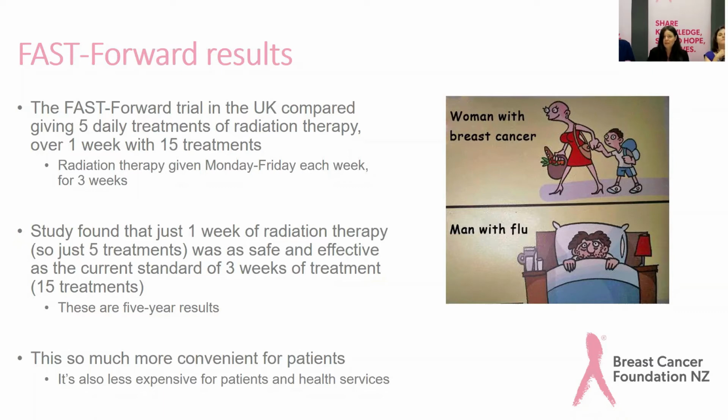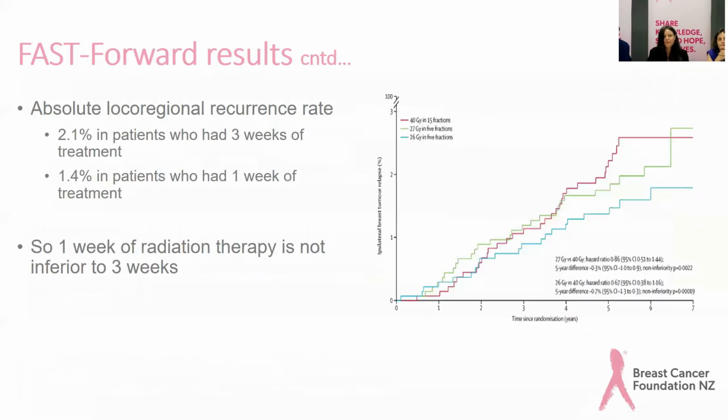My little cartoon there with women with breast cancer, they're busy ladies, they've got kids, they run the household, they work, and they've got a lot on their plate, so they don't need to be coming for treatment for a long period of time.